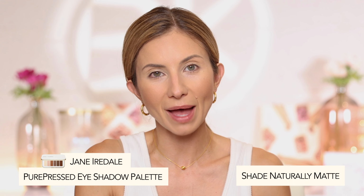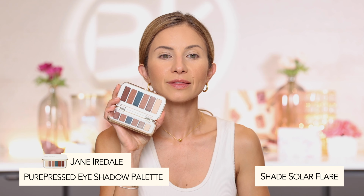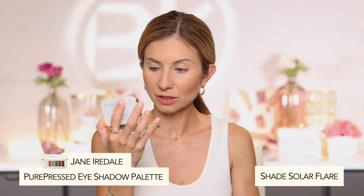Okay, so for eyeshadow, I am gonna play with some palettes from Jane Iredale. I have the Naturally Matte palette. I'm pretty sure I've used this in a video. It's a really beautiful, warm, matte palette. And then this one is new. This is called Solar Flare. And this one I used while I was there and I got so many compliments on my makeup. So we're gonna go in with this.